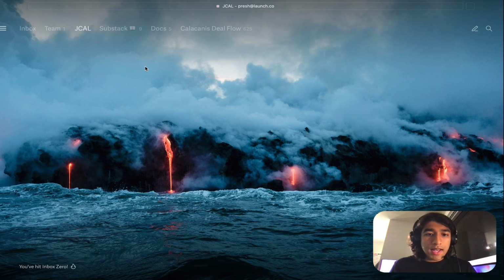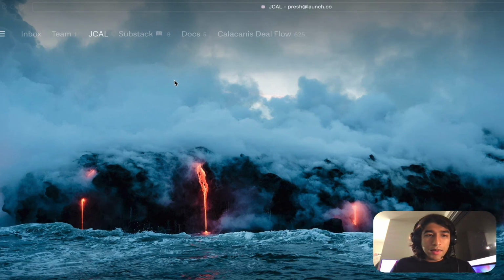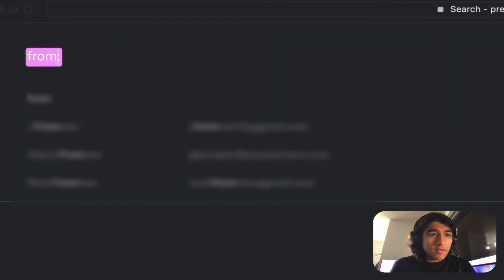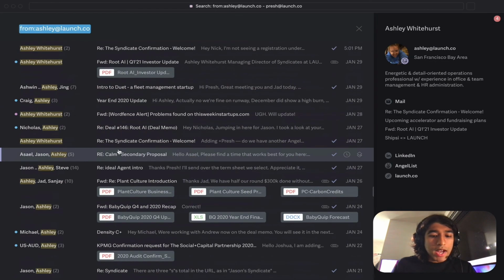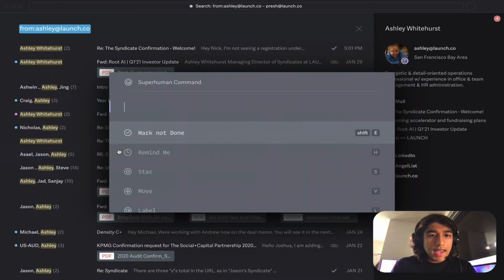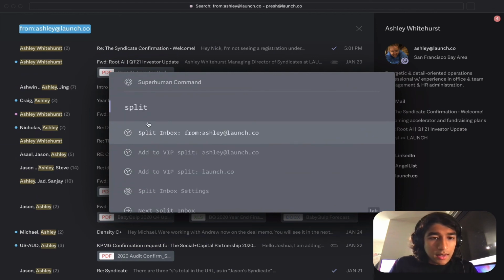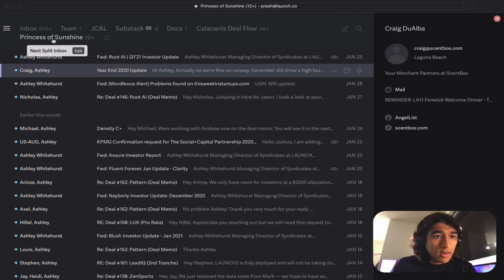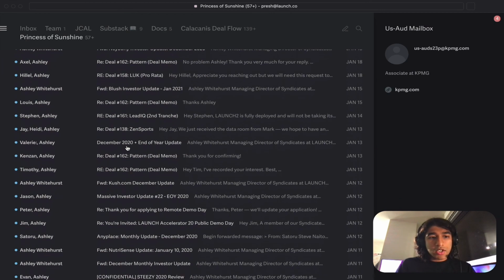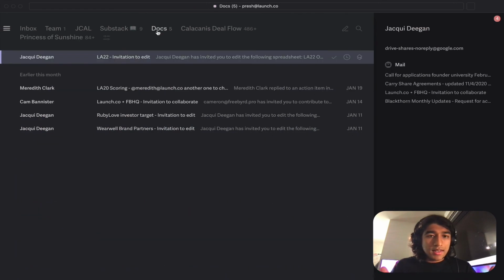So to set up a split inbox, all you do is you basically do the search. So I'll do from, let's say, Ashley. Now I'll get all emails from Ashley, and I can hit Command K and do split. So it'll create now a new inbox. All emails from Ashley will go into this folder, and it's going to create that right here for me. And now I've got all of Ashley's emails kind of there for me, easy to access.